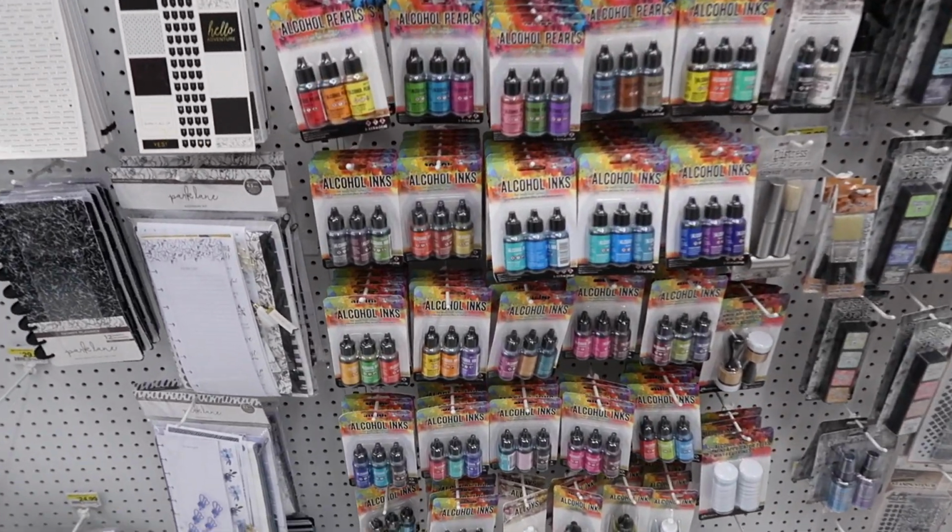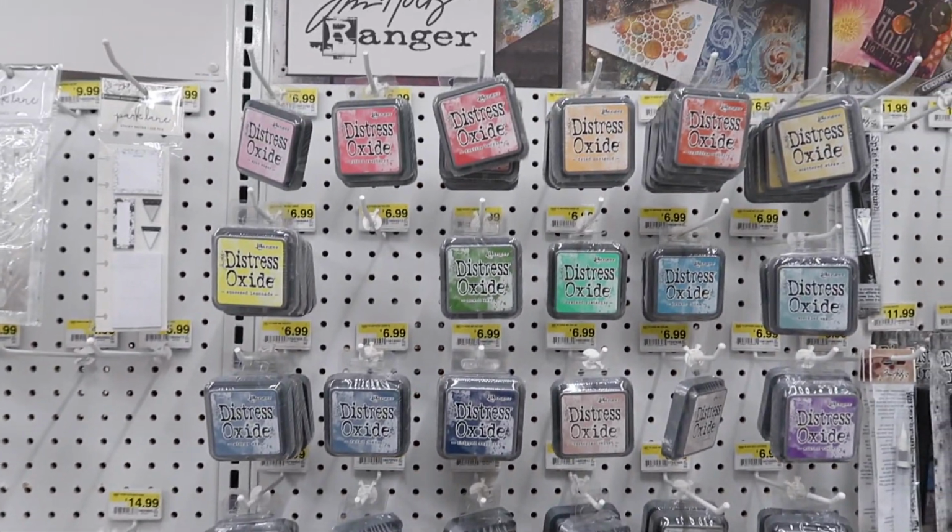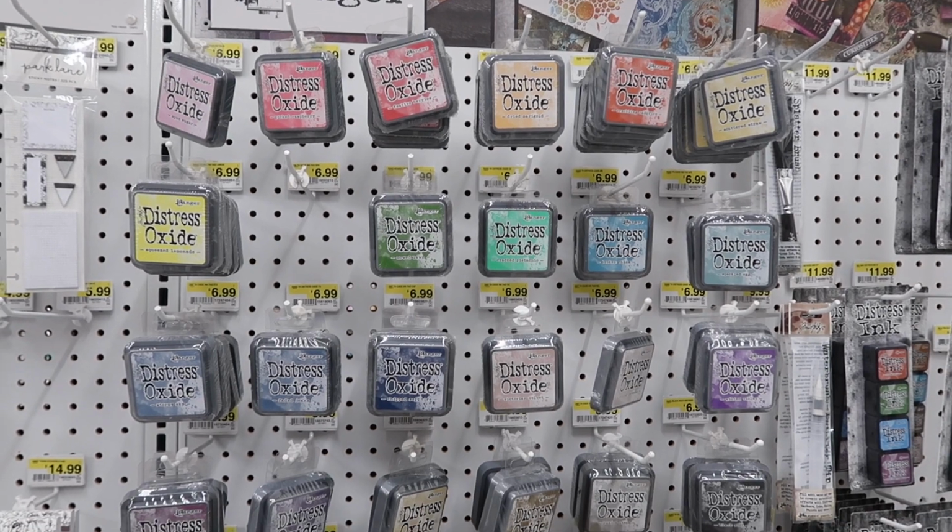Look at all the alcohol inks they have, guys. I think this must be every color set. Holy moly. And almost all the Distress Oxide in stock. I really want to get all of them.